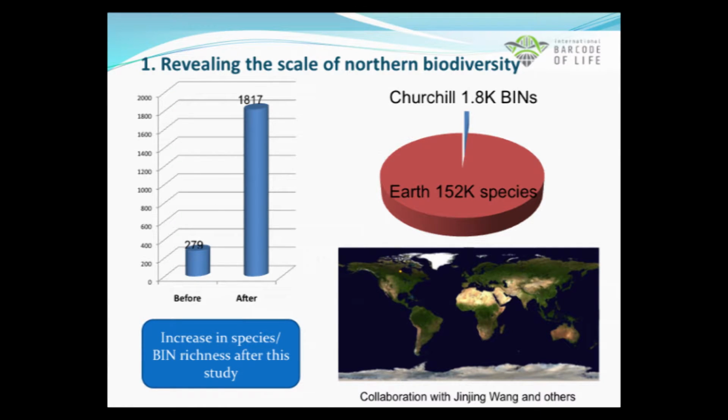Flies are incredibly diverse and abundant in the north. But one thing I'd like to highlight is that before our big barcoding project, there were fewer than 300 species recorded from the Churchill area. But after the intensive collecting that we did, as well as the barcoding, this almost increased by 10 times. And so this is almost our own backyard in some ways. This is a fairly accessible part of Canada, and we're almost increasing by 10 times the amount of diversity that was known. So what does this mean about the community structure and the future of these environments under climate change? We're only starting to understand that, but with barcoding, that can help us to get a handle on those kinds of questions.